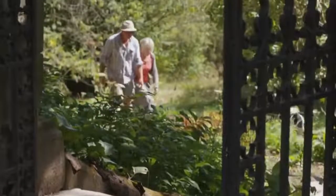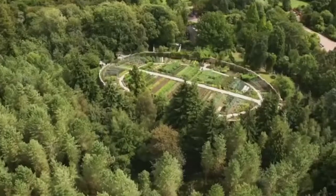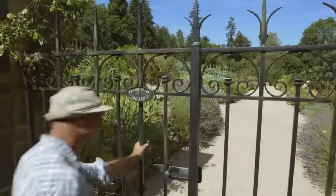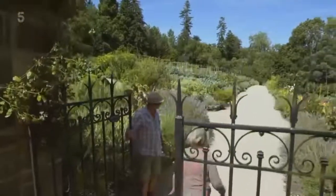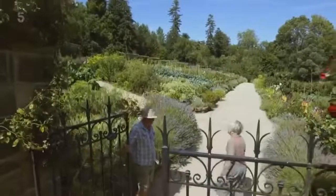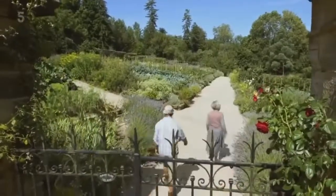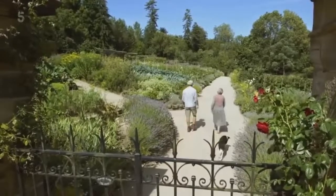But now I can't wait to discover what delicious bounty Tom and his team are producing in the walled kitchen garden. What do you think? Oh, it's fabulous! It's wonderful. It's quite a veggie patch, isn't it? Oh, Tom.